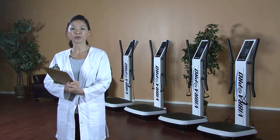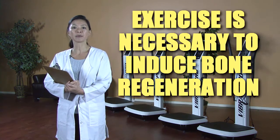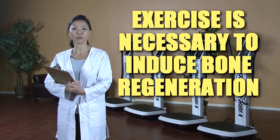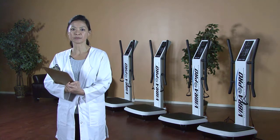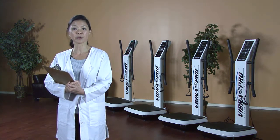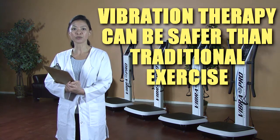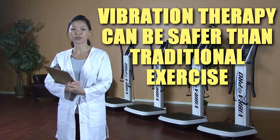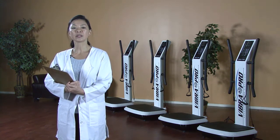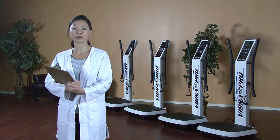This is quite different for a person who is in a state of rest, who will exhibit no signs of the body's regeneration of bone material. This impressed physical stress is a key component to the treatment of osteoporosis. Exercise in general is one of the main elements of treatment for osteoporosis, and in many ways, vibration therapy can be safer and more effective for treatment than general exercise, as there is far less risk of injury with vibration therapy. This is just another example of the effectiveness of whole body vibration for therapeutic purposes.